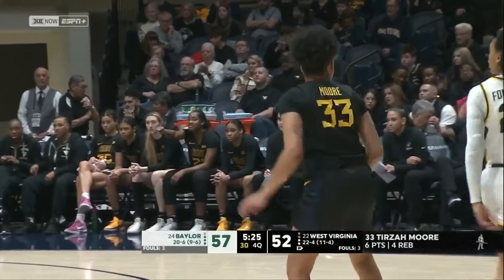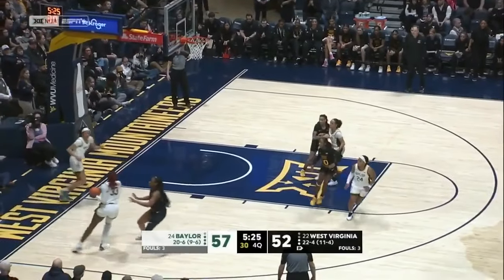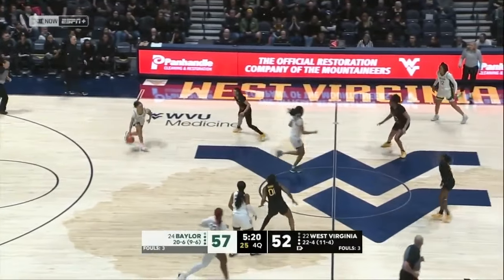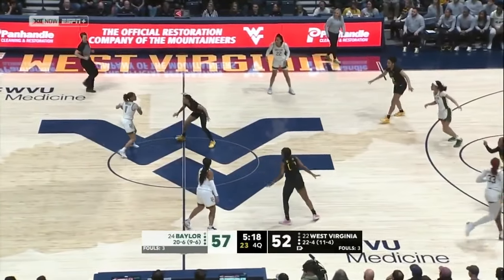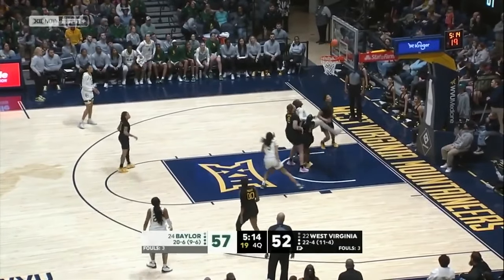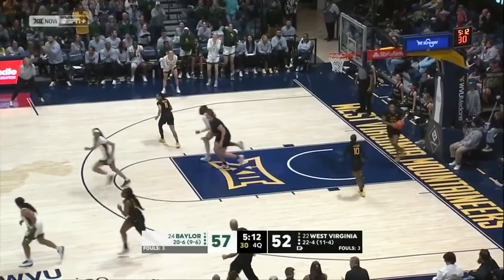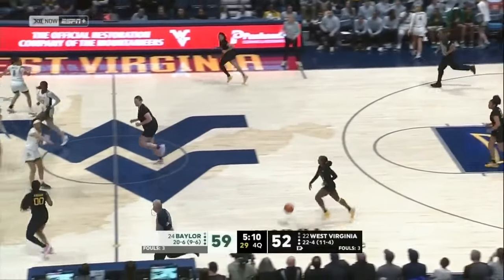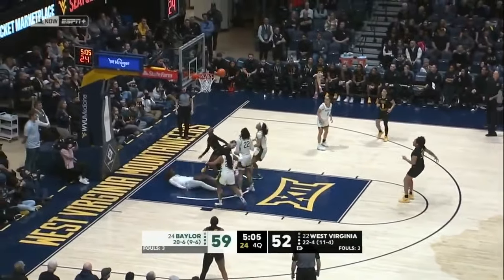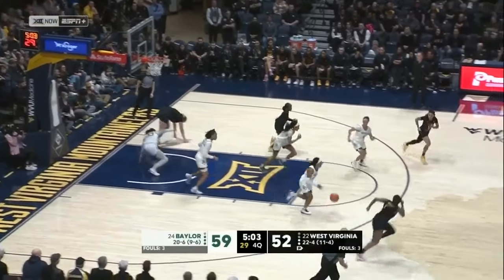And to your point, Meg, West Virginia has turned it over 17 times against Baylor. That's very uncharacteristic for West Virginia, a team that forces it, but very rarely turns the ball over. They're very secure with the basketball, but you have to give Baylor credit for their defense. Mismatch down low, and Asia Blackwell scores past Jordan Harrison. Harrison attacking the cup, can't score it.